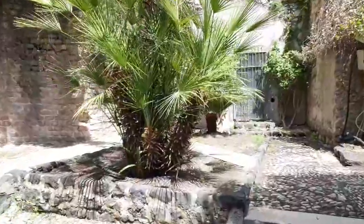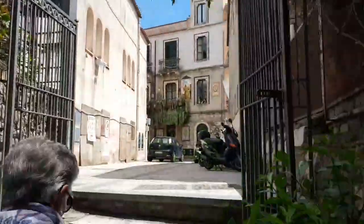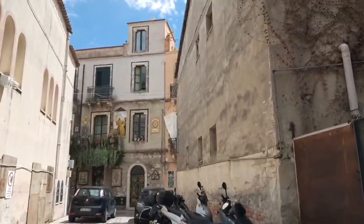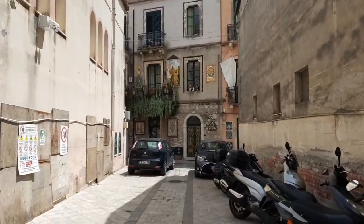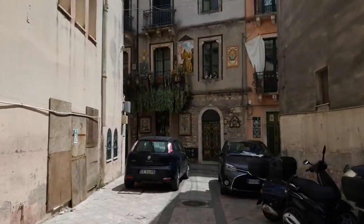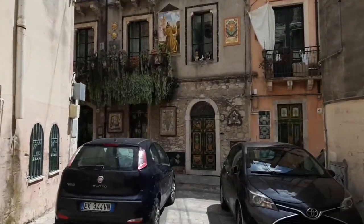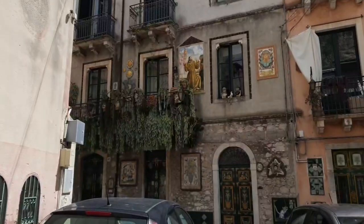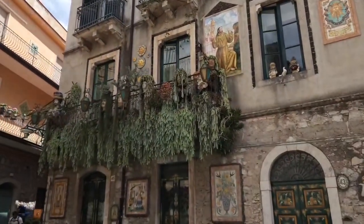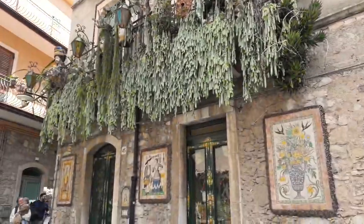And we return in another of those little side streets. I can see a beautiful balcony over there. Look at the house in front there. You know, the owner of this house is a real artist. I show you now in the windows of his house his art, because his grandfather and his father did all this amazing work, and he is still continuing.